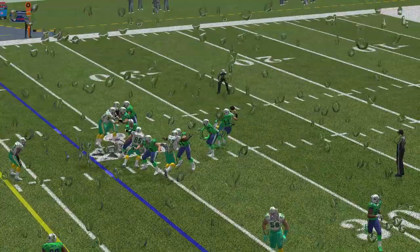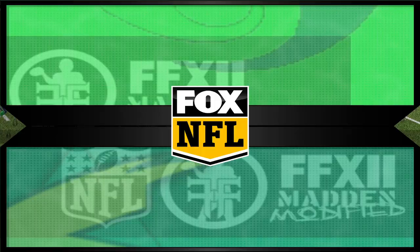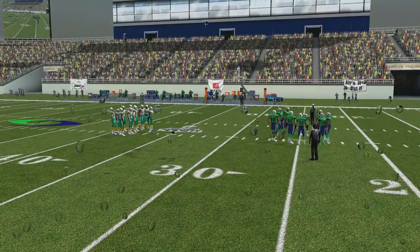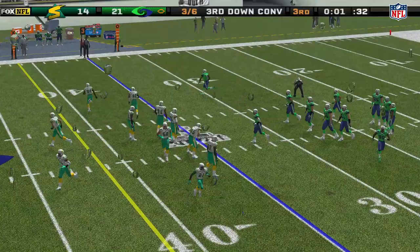Short swing pass to the running back. Dropped in the backfield for a short 3-yard loss on the play. Now it's third and six coming up. Ball on the 35-yard line.